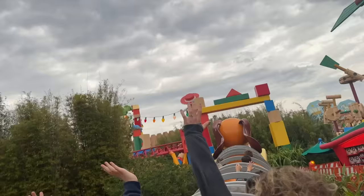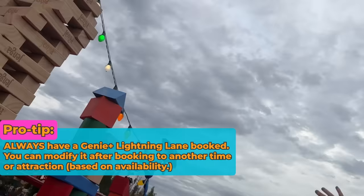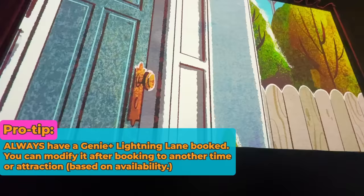Number one, always have a Genie Plus lightning lane. Make sure you book as soon as you can at 7 a.m. and then keep booking them, whether it be once you've done that attraction or if you're playing into that 120 minute rule, make sure you always have one booked as soon as possible.